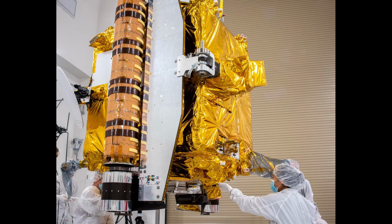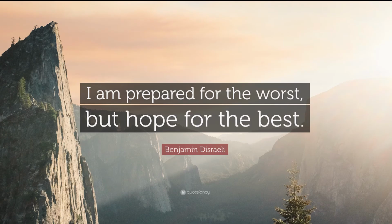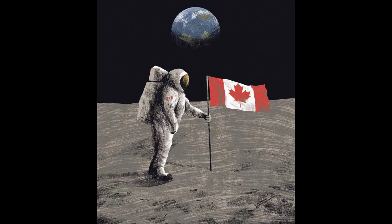Even if the odds of the asteroid coming to Earth are so little, I very much would like to be on the team in which we have countermeasures. As Benjamin Disraeli said, "I am prepared for the worst but hope for the best." Let's hear from Neil one more time, in which he will bring us home. Let's hear it, Neil.